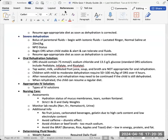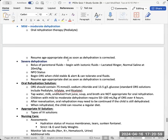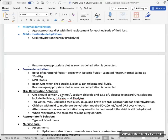If it's really severe, like really, really severe, we're going to give them a bolus of parenteral fluids. So we're going to do isotonic solutions, and we're going to keep them NPO, and we're going to give them IV fluids. And then once that starts to get better and the dehydration labs become more stable and they're alert, they'll do the oral rehydration therapy with the Pedialyte and things like that. And then once that's corrected, they're alert, they're stable, they're doing fine with that, we can resume age-appropriate diet. So just think about, right, age-appropriate for the littlest type of dehydration.